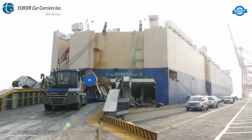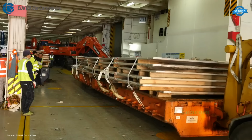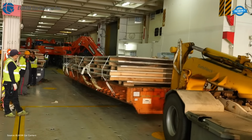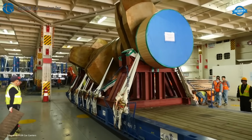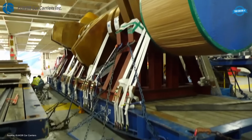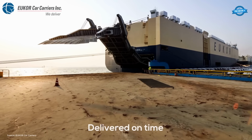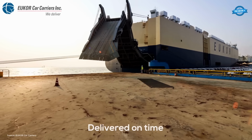Adjustable decks and reinforced ramps accommodate oversized machinery, handling loads up to 300 tons. This method ensures seamless loading, optimized space usage, and reduced damage risk. Euchre's innovative solutions guarantee safe, efficient delivery across global shipping routes, meeting diverse industry demands with precision.